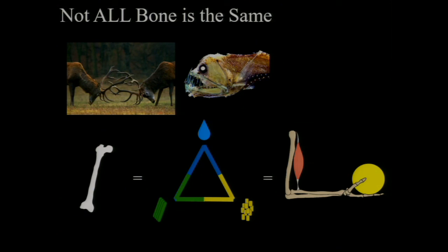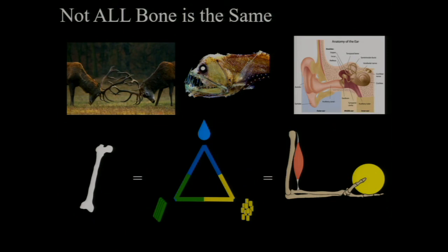You have deep sea fish bone, which is very low mineralization and very high water content, which allows the fish to survive those crushing pressures of the deep. If you bring these up to the surface, which we have lots of in the lab right now, they're basically like jelly. You can bend them all around and they're not strong bone whatsoever. But it's good because it's the same density as the water. Or you can have really highly mineralized bone, like your ear bones, which essentially act like a tuning fork. They accentuate the sounds that you hear by vibrating and transmitting that vibration from sound into your cochlea.